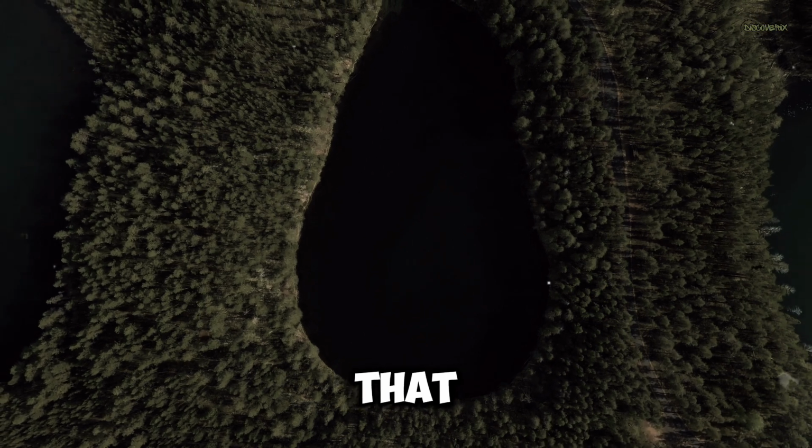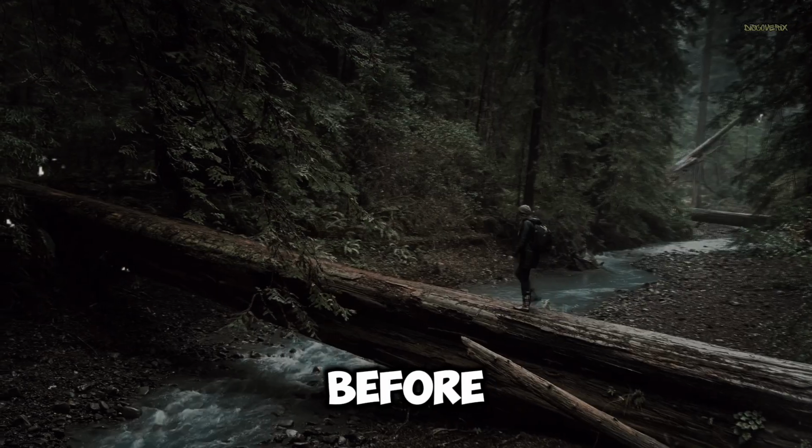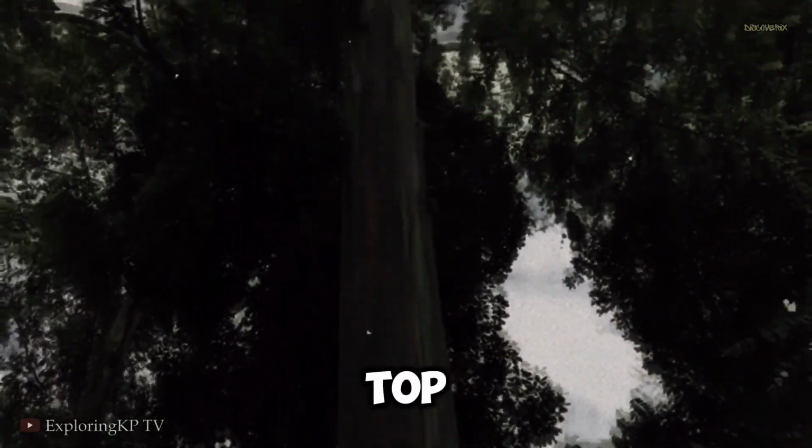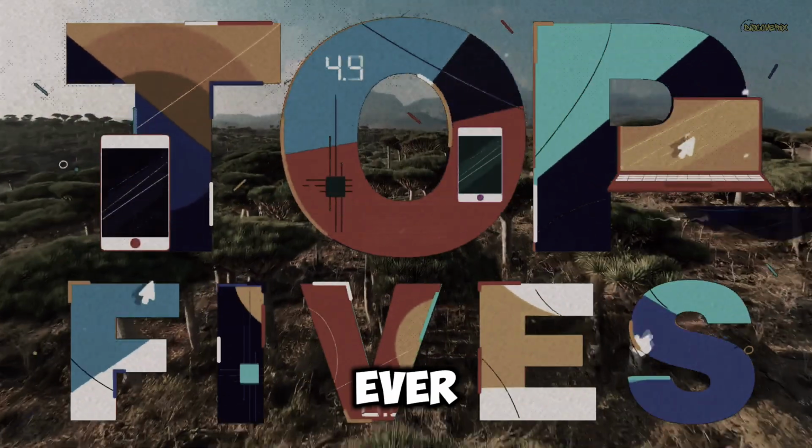There are some trees that look nothing like anything you've seen before, from the oldest trees on the planet to trees that bleed and massive trees that look alien. Today, I'm counting down the top 15 most unbelievably cool trees ever found.